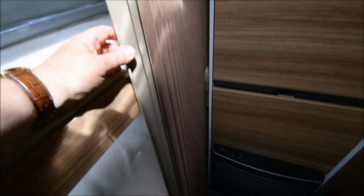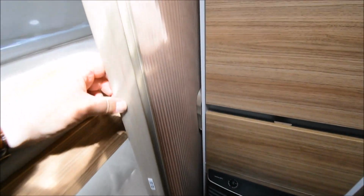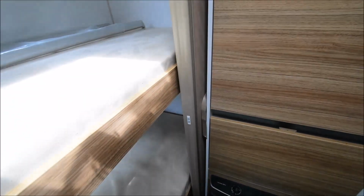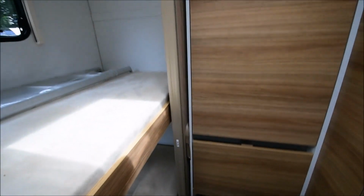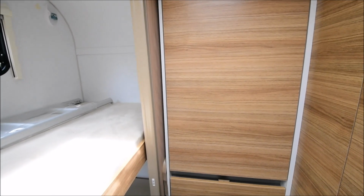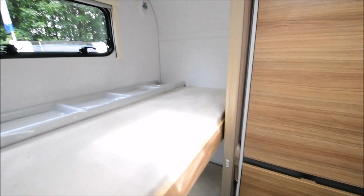Now again, I'm always a bit wary about these concertina type things, because at the end of the day they are a little bit flimsy. I personally would have probably put a curtain there, because A, it would have been less hassle regarding maybe baking, and also it would have been cheaper, and the money you'd have saved you could have put on the pouches on the bunk sides here.